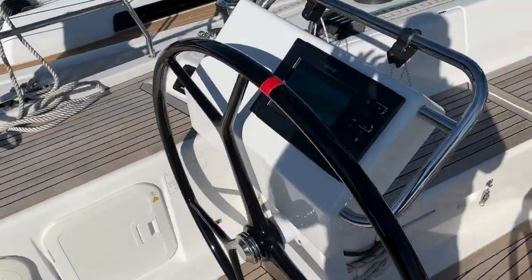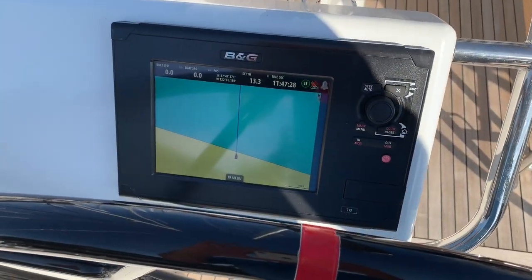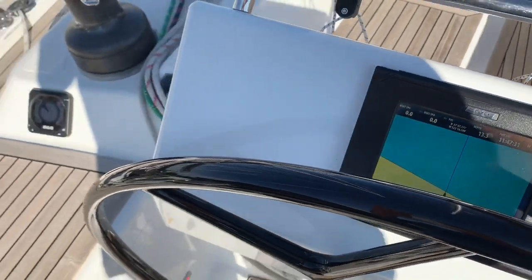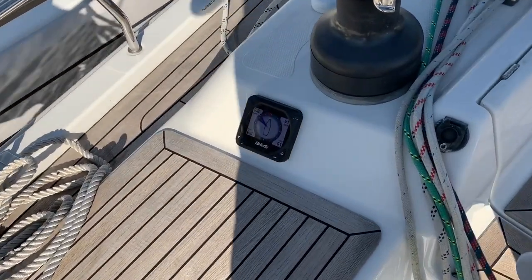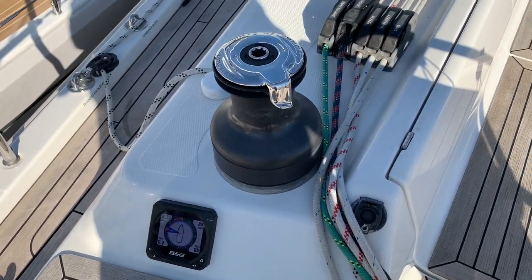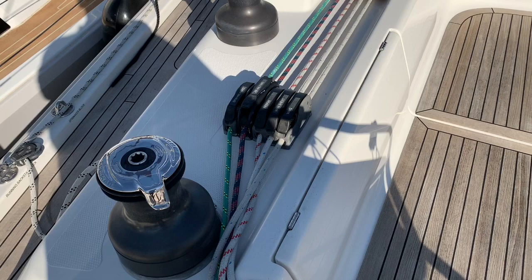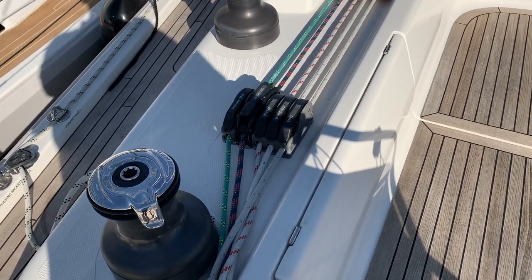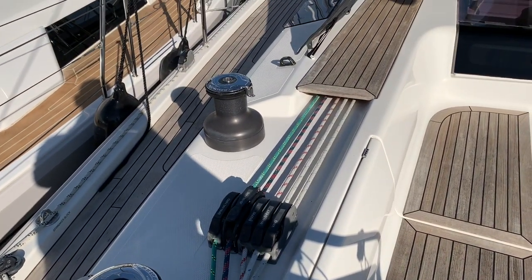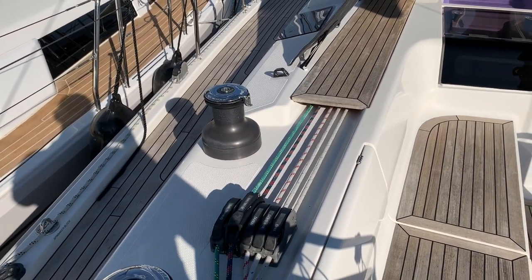Looking at the helms, once again the composite steering wheels, you'll see the Zeus touchscreen B&G chart plotter. On each side you have a Triton display as well, which is a multifunction display. Here you have your port side electric primary winch with all the lines led aft, making it very easy to use. The forward winch is manual and only used when flying a Gennaker or flying the jib as a Genoa.